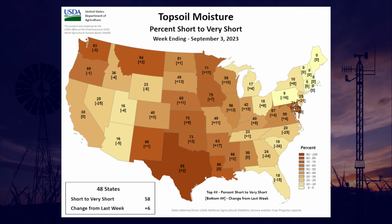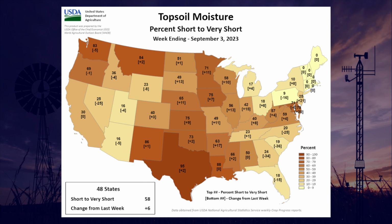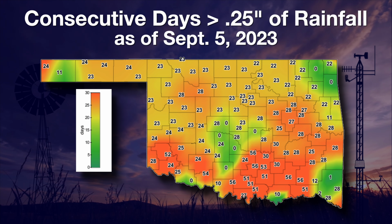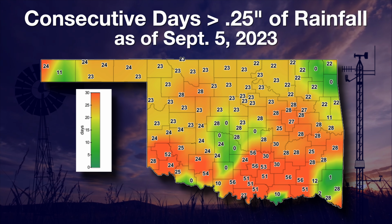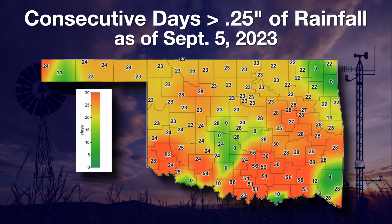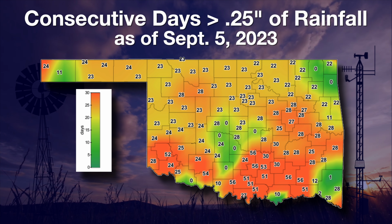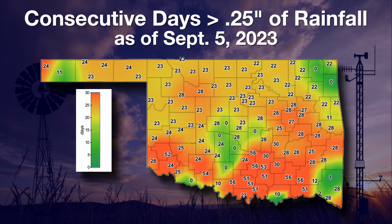One of the biggest impacts we've seen would be the loss of soil moisture. This USDA map, ending September 3rd, shows the topsoil moisture go to 73% short to very short. Just a month to a month and a half ago, we were at basically 15% of the state in short to very short conditions. So, an extreme rapid drying of our soils across the state. You can see that pretty well on the consecutive days with less than a quarter inch of rainfall map. We did get a little bit of a reset in central Oklahoma, but by and large across the entire state, we're up to basically 25, 30, up to even close to 60 days across southern Oklahoma. So a long time without significant rainfall. Like I said, I hope we're getting different conditions now.